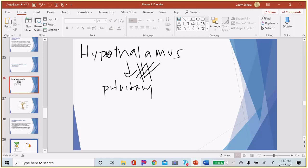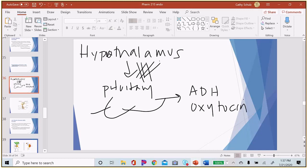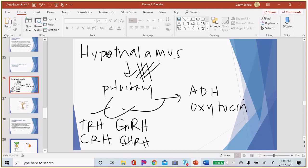And the pituitary has what's called an anterior portion and a posterior portion. The posterior portion creates two types of hormones. One is antidiuretic hormone and one is oxytocin. The anterior pituitary creates thyroid releasing hormone, corticotropin releasing hormone, gonadotropin releasing hormone, and growth hormone releasing hormone. So these are kind of precursors. They're going to go to a different organ. This one goes to the kidney, and we're going to talk about that.